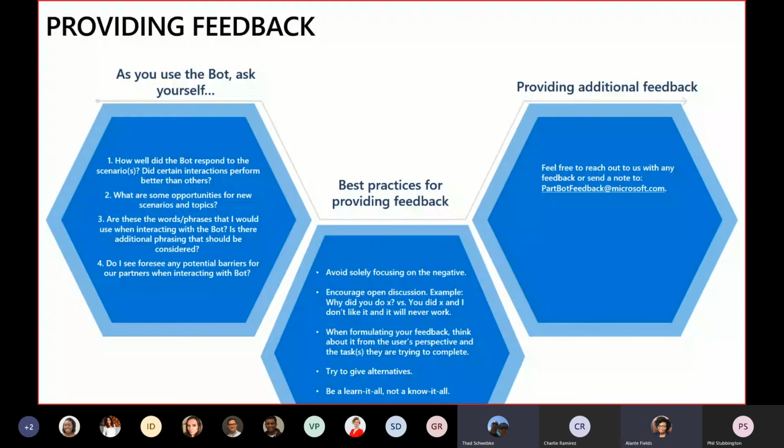Great, thanks, Thad. And so before we get going into getting your feedback, just some top-level guidelines to make sure that we are hearing you and that we are really getting into the nitty-gritty of some changes that we should make, because we are making changes in real time. Just some things to consider as you test the bot.